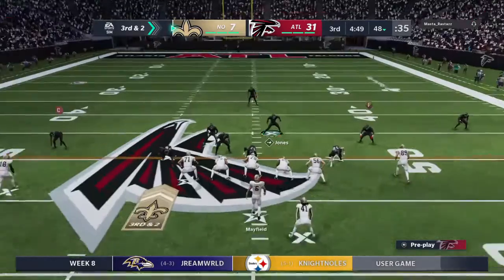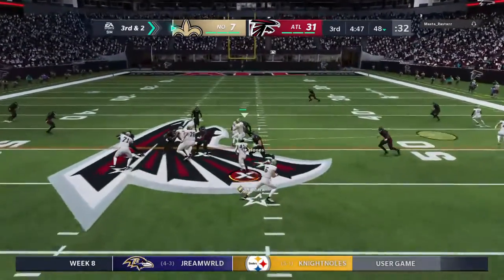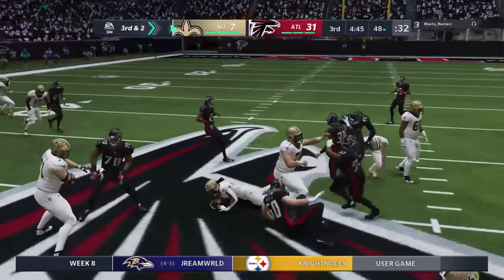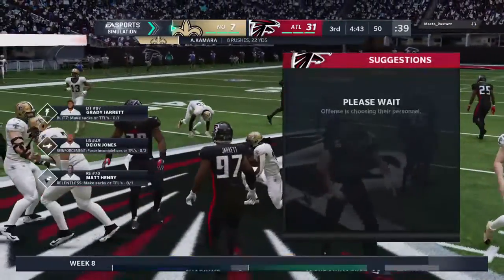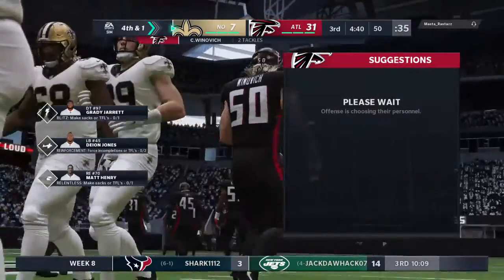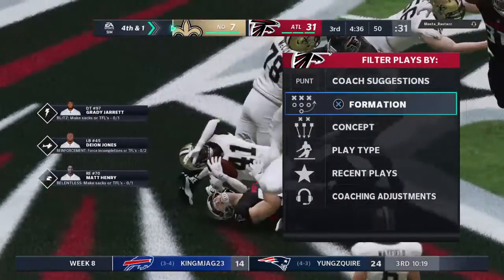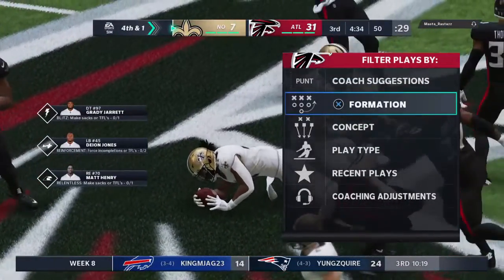This offense in desperate need of a conversion as they come up on 3rd down. And they'll try and run the option to pick it up. And I don't think Kamara got there. Looks like they stopped him short. He needed 2, he got 1, and that's going to leave him with 4th down and a yard. It's now 4th down.